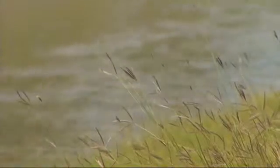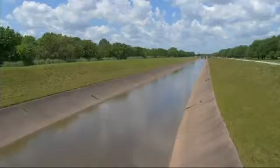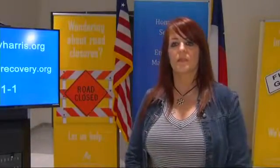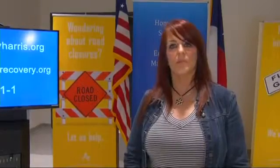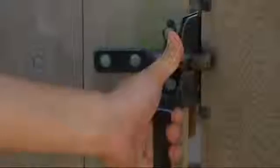Meyerland happens to be in a lower area in terms of elevation, so that puts them at a disadvantage. The county flood control district says the bayou is undergoing engineering improvements, but those will take time. We don't want to make excuses, but we do have a reality that we have to deal with, in that we have to build the project in a certain progression so that it doesn't flood folks downstream.